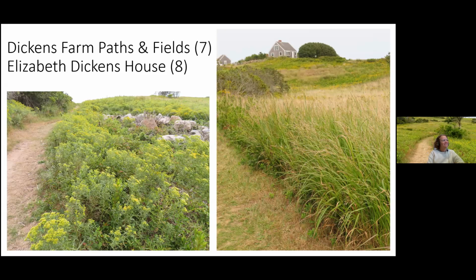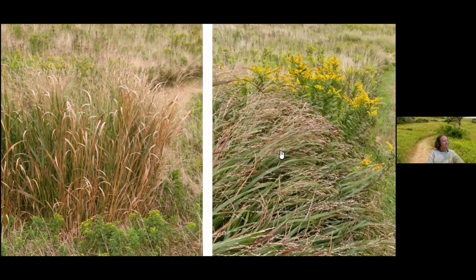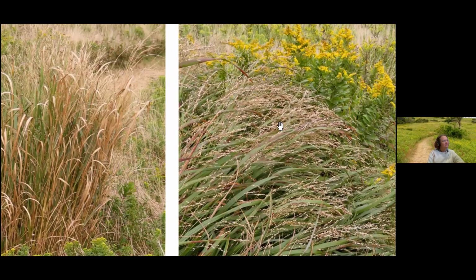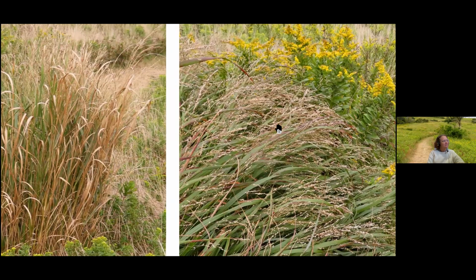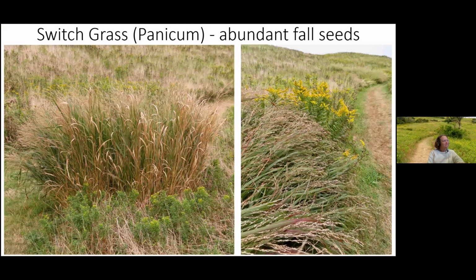There's some of the switchgrass I've been talking about. It's starting to hit its full stride. It's a big clumping grass, beautiful, leaves are now curling off, and the seed heads, such as you see here, are starting to even get so laden with seeds that they're bending over. And these become a great seed source for food for birds in the late fall and throughout the winter.